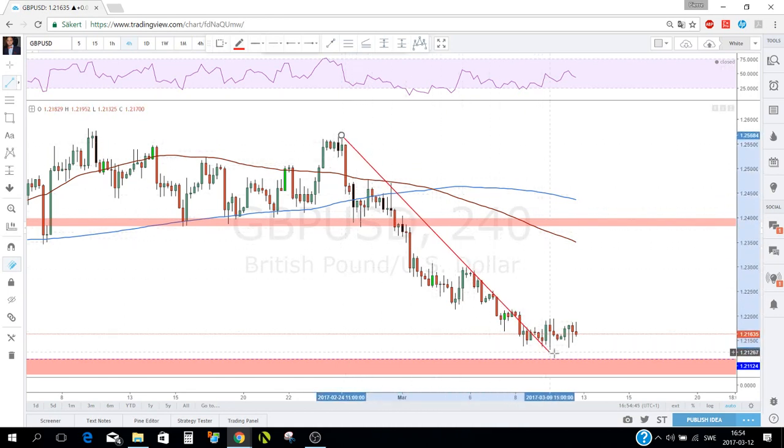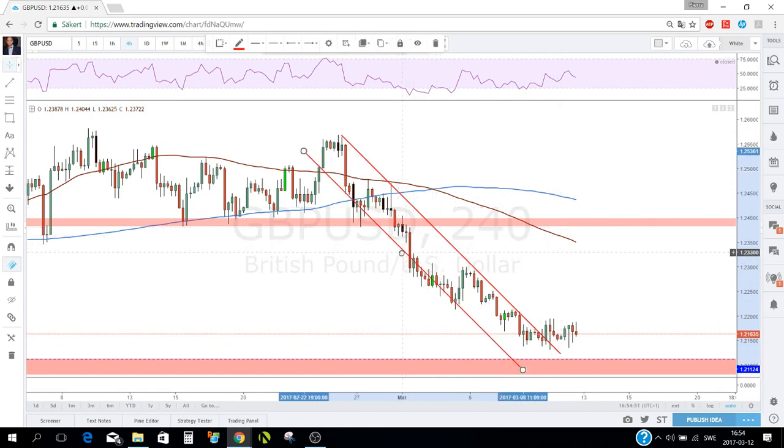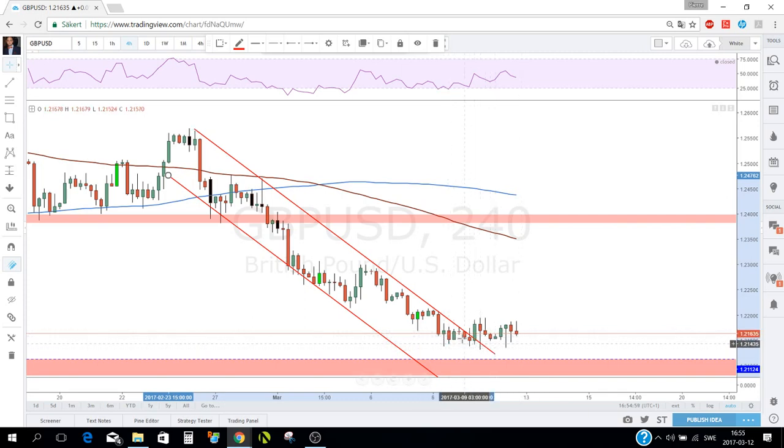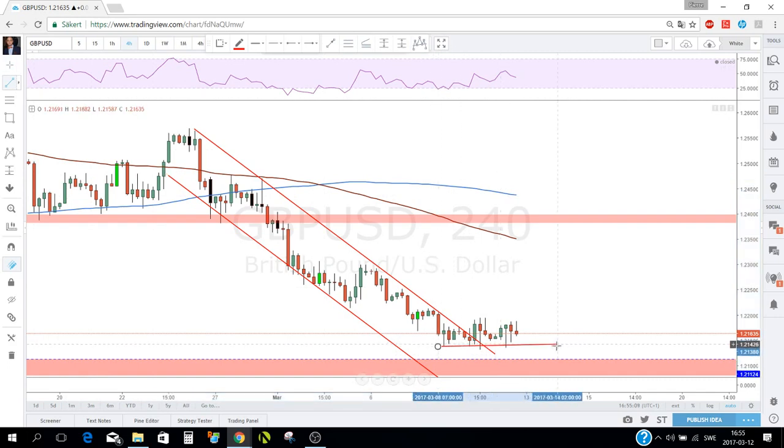What we have is a break of this downtrend channel here. It's not a real break, but the price halted, and we are going sideways. It looks like a little bit of a round bottom, but not complete yet. If we put this line here, we can also say that we have something like a triple bottom, and divergence on the RSI also.